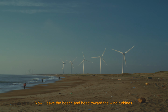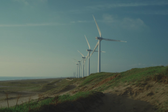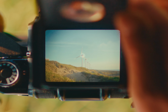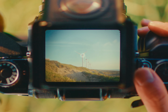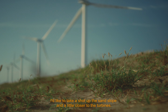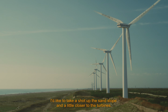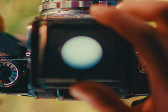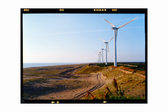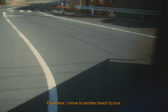Now I leave the beach and head towards the wind turbines. I would like to take a shot up the sand slope and a little closer to the turbines. From here, I moved to another beach by bus.